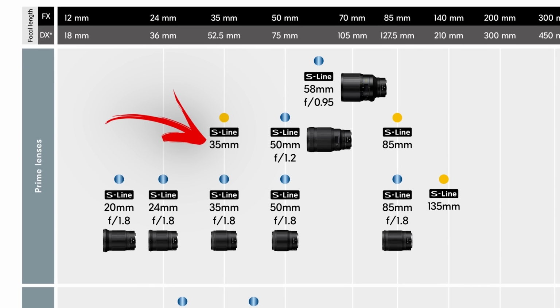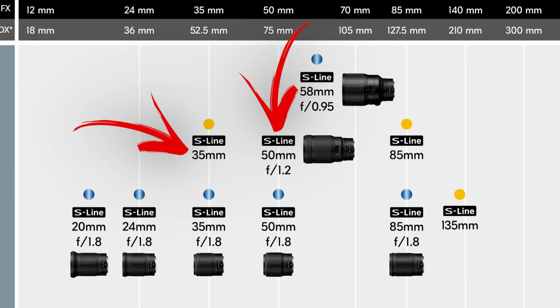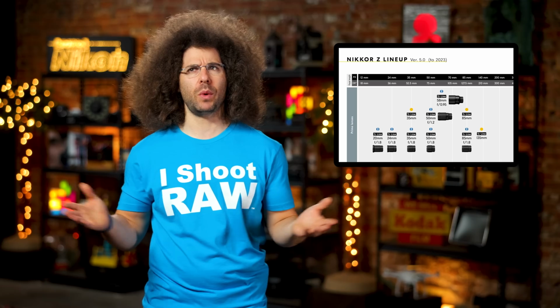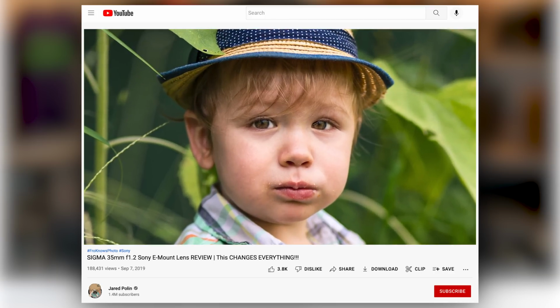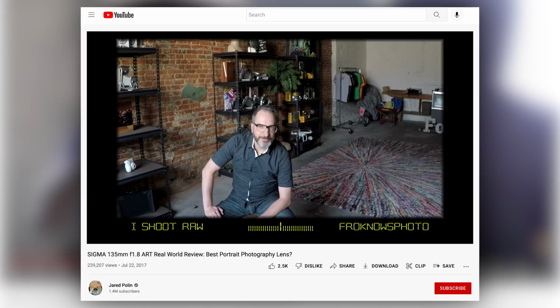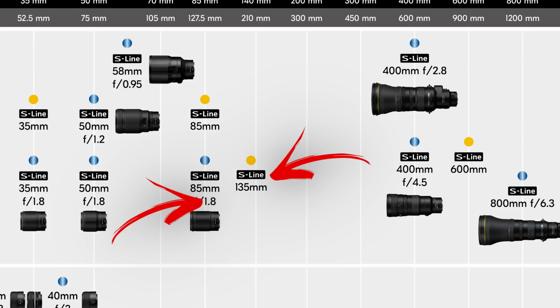Anyway, the 35mm might be a 1.2 as it's on the same line as the 50 1.2 and yet-to-be-announced 85, which we think will be a 1.2 as well. Now, you should know by now that I'm in love with 35 1.2s, so this would be a solid Nikon release if true. Speaking of things I love, I also love the 135, and my guess is that the 135 would be a 1.8 lens.